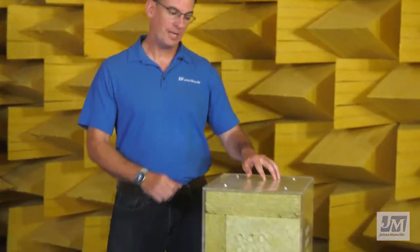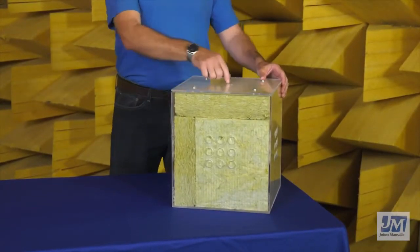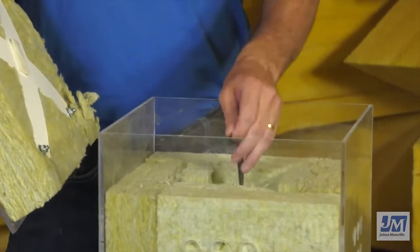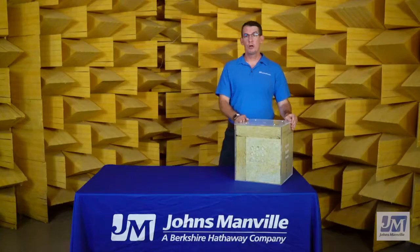Right beside me is a plexiglass box, insulated with JM Mineral Wool Insulation. As we lift the lid, we can hear how loud the alarm is. When we replace the lid, you can no longer hear it. Installing JM Mineral Wool reduces unwanted noise from traveling from room to room, making buildings and homes quieter and more comfortable.